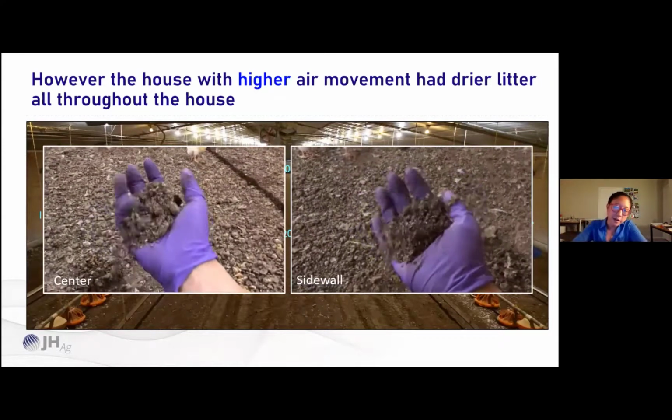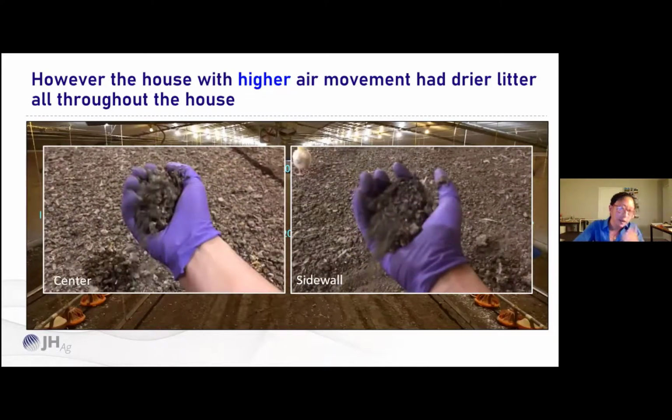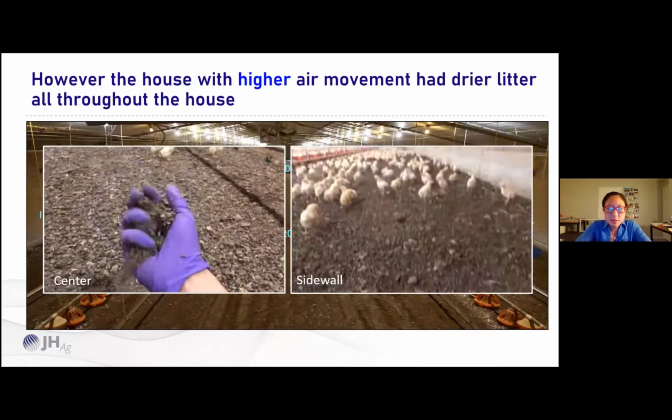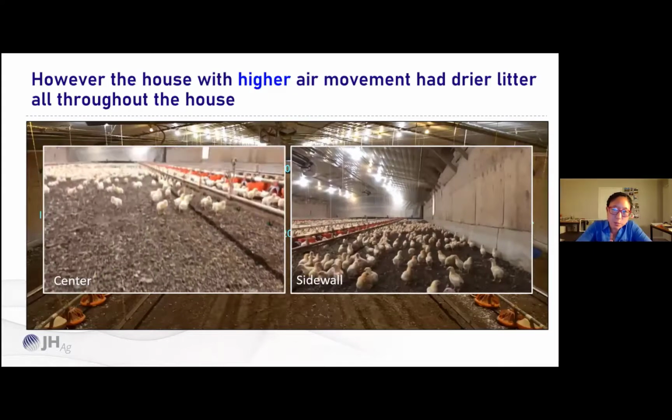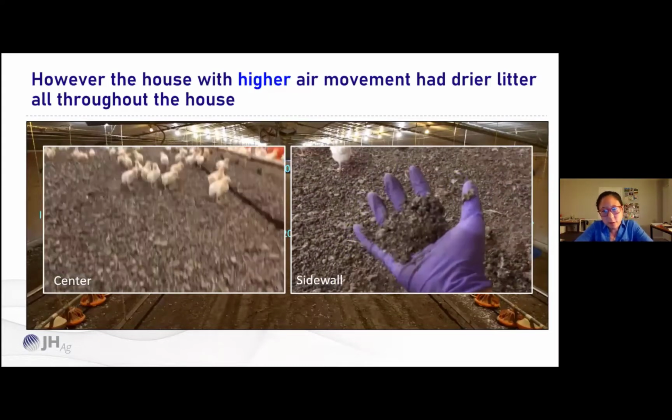So when I walked into that house, I could walk on the sidewall, pick up some litter, falls out of my hand. I just walked 10 feet, or sorry, what is that in meters? I'm so sorry, I'm not good at converting. Walk towards the center, pick it up, and it's the same consistency. So it was really cool to see how much more uniform your house conditions were with higher air movement versus lower air movement.